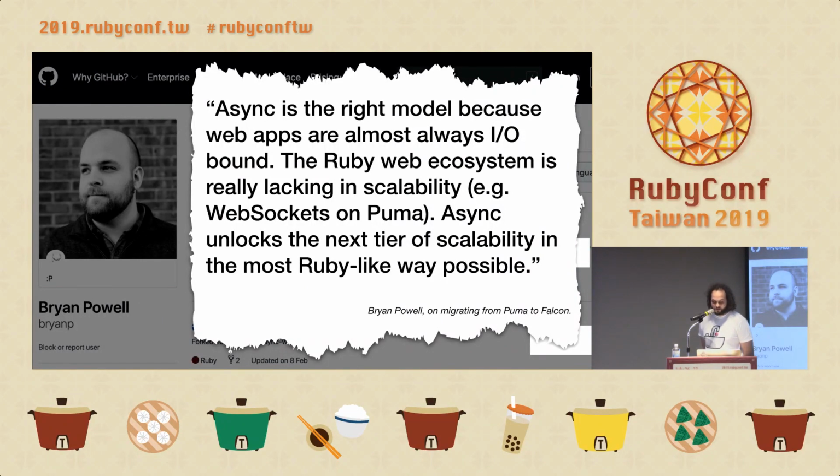Async is the right model for web applications. Web applications are almost always I/O bound. The Ruby web ecosystem is really lacking in scalability, e.g. WebSockets on Puma. Async unlocks the next tier of scalability in the most Ruby-like way possible. Brian Powell on migrating from Puma to Falcon.